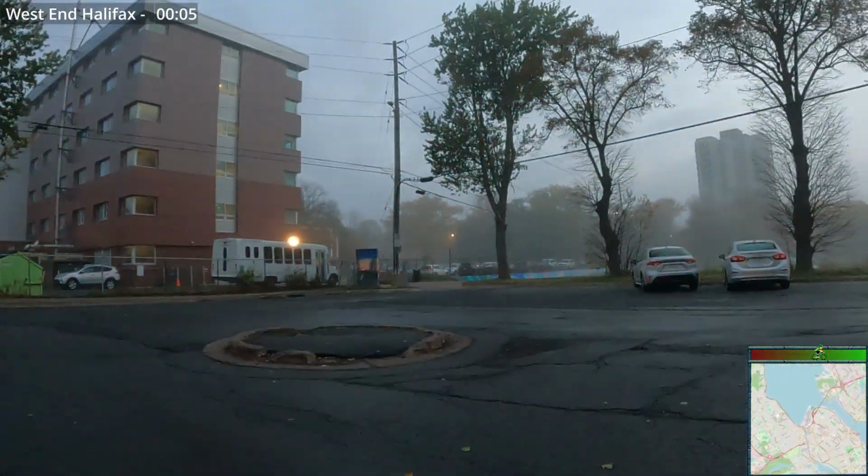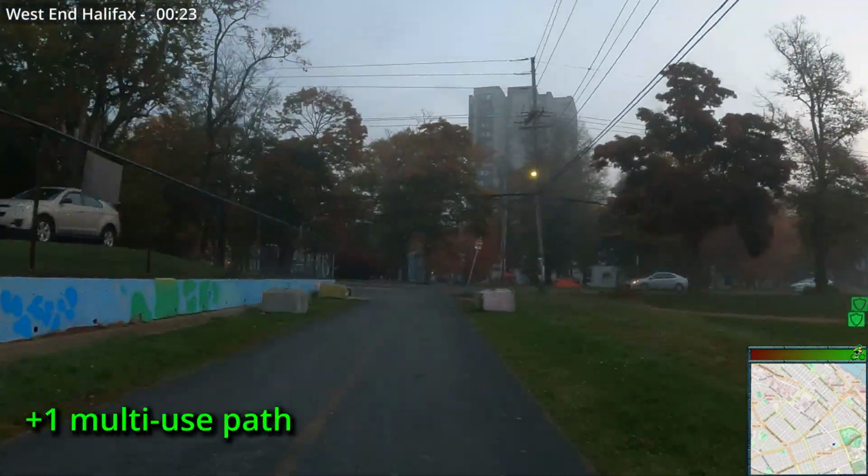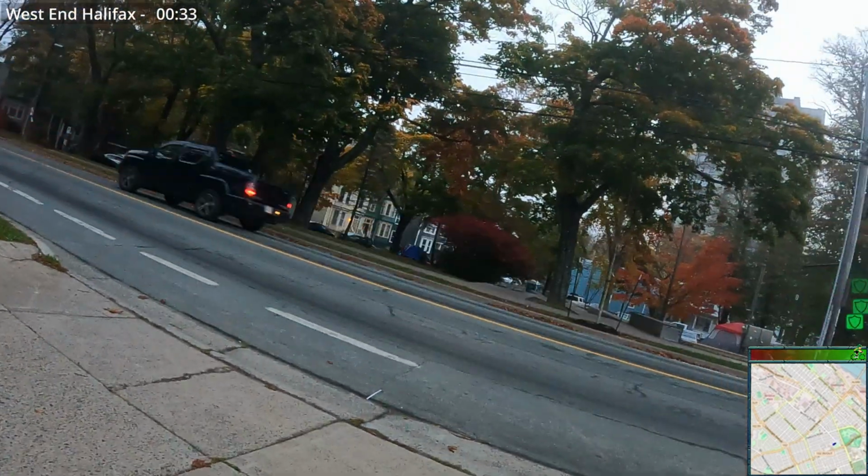I'm starting out at my place on Quinpool. This short multi-use path is going to connect me to the Windsor Street painted bike lanes. I'm going to use the lanes to head north to Almond Street.